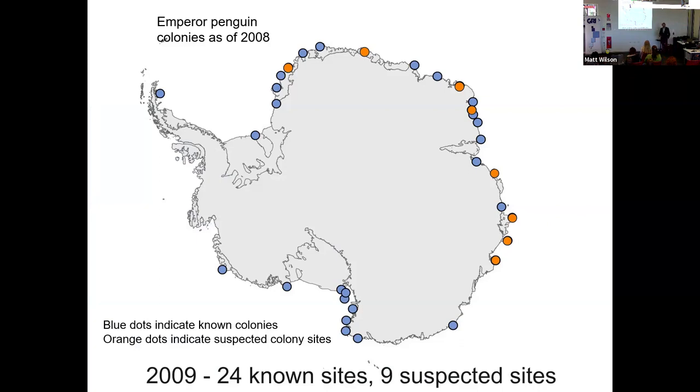And we also knew that there were lots of areas, about 10 of them, where we'd seen emperor penguins, these orange dots here. We'd seen emperor penguins, but we'd never found the colony. So we were wondering, were they actually colonies or were they just vagrants? So there were 24 known sites and 9 suspected sites then. And that was the state of play when I came into it.